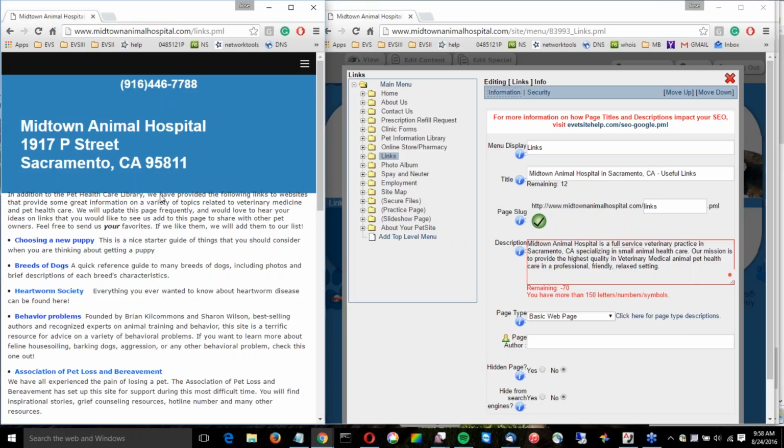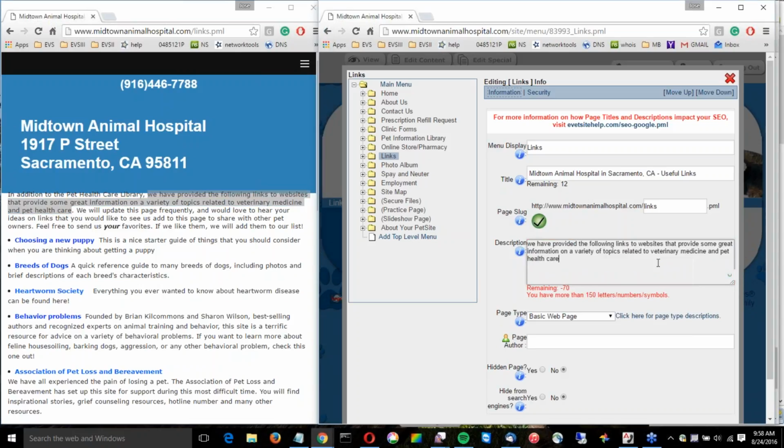In addition to the pet healthcare library, maybe we wanted to just start here. I'm not a fan of the passive voice, but here we're going to have to. Midtown Animal Hospital has provided the following link to the website to provide some great information.